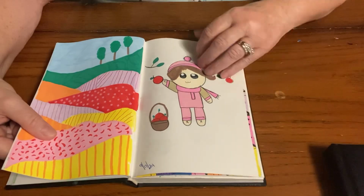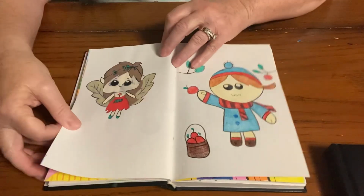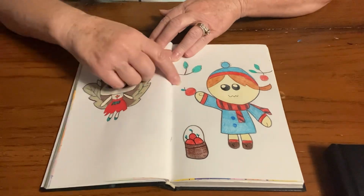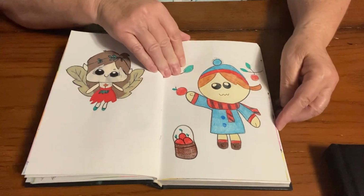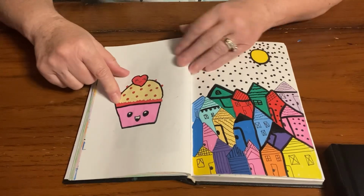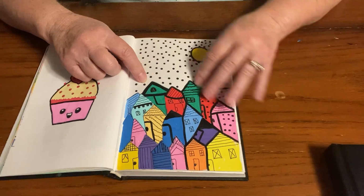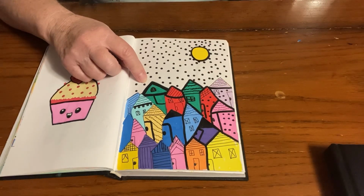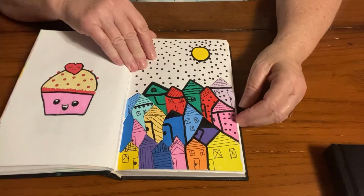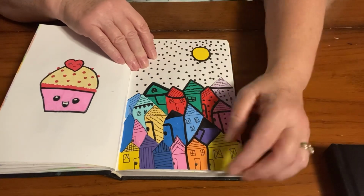This was a little girl picking apples, and then I did a fairy and a girl again, tried it again, and the cupcake. And I did this on a bigger piece of paper for the fair. I entered it this year. Colorful houses. It reminds me of like Italy, where you look up on the hill and you see all the beautiful colored houses.